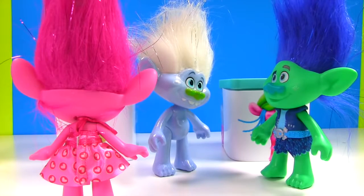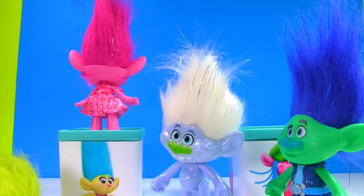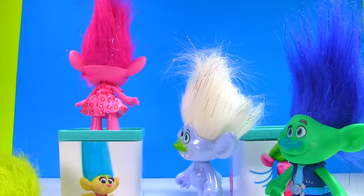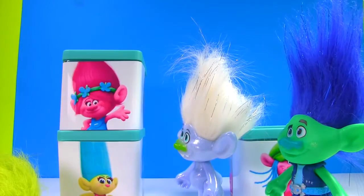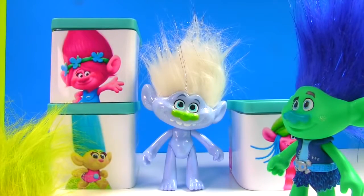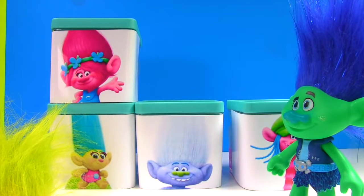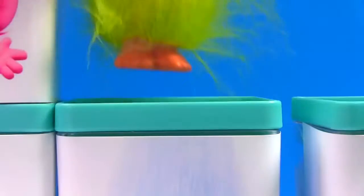Ooh, look at this Smidge box. I'm gonna jump on it. Wait, I don't see anything. Poppy, you're facing the wrong direction. Oh yeah, that's better. Let me try to open this up and get to the toys. No way! Totally cool. She turned into a blind box. Whoa, now I'm a blind box too. Blind box, I jump on it.